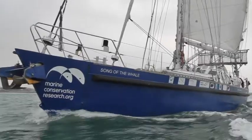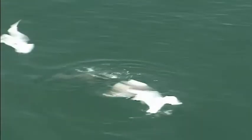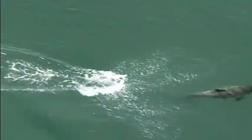Let's start off with harbour porpoises themselves. They're small dolphin-like animals. They're just less than 2 metres long. They live all around our coastline in the UK, and they're actually our most numerous cetacean, or whale and dolphin. But actually, we don't know a lot about them.